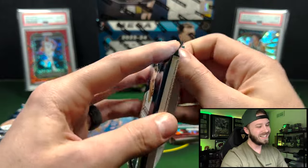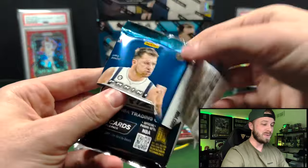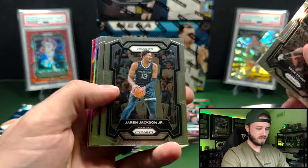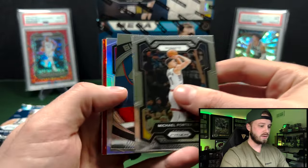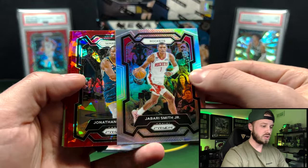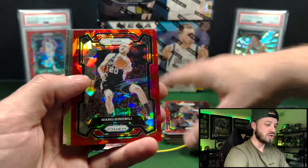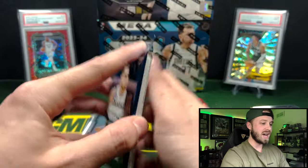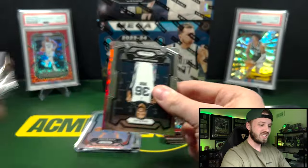Oh my gosh. So now we can just have fun with the last two boxes because we made our money back. Hopefully we can hit some other cool stuff in here. Okay. We got Marcus Sasser, who's actually having a pretty solid season. We got Luka there. We got a Jabari Smith on the silver, year two. Kuminga having a great season himself. Another Spur, that's going to be Manu Ginobili. Holmes and Max Strus there. And last pack out of the first box. Man. Love it, love it, love it.